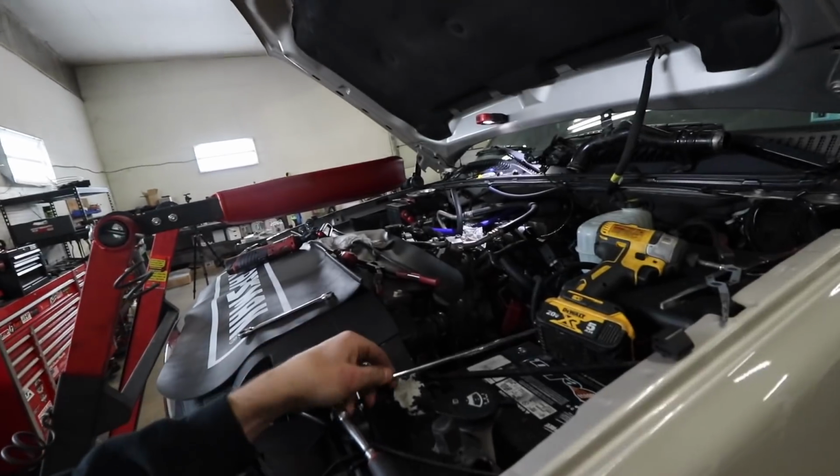Now, I must compliment, if you guys are familiar with the towel method, as I like to call it, you use this to hold the bolts in the actual physical socket. Extremely valuable little tip here. I shared that on my last vlog when we were doing the LLY install.